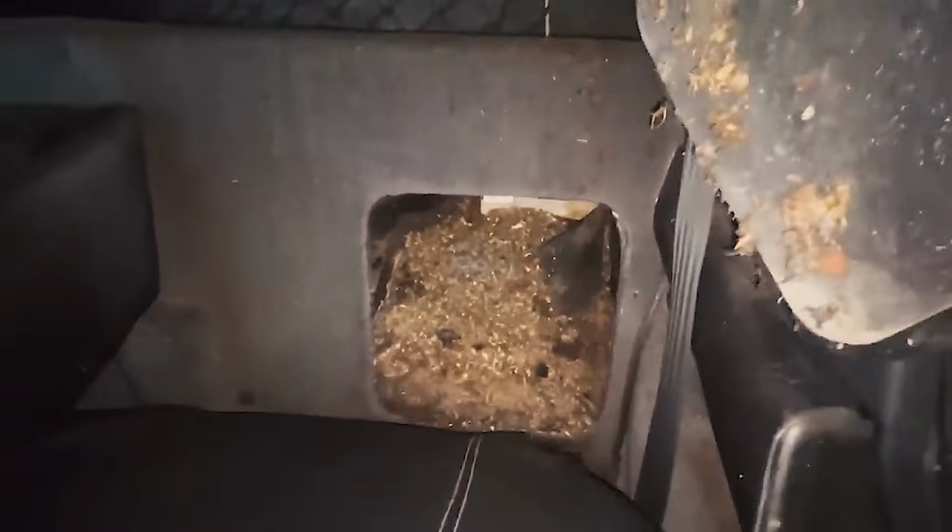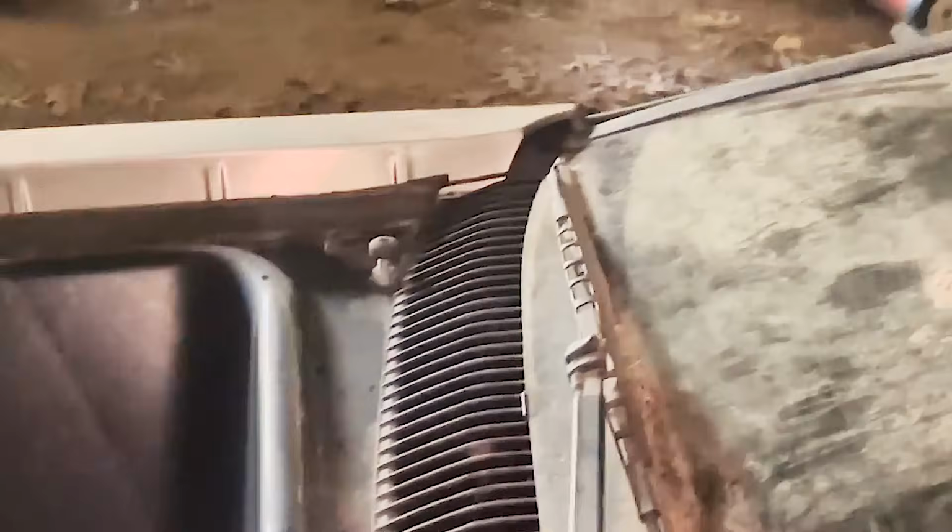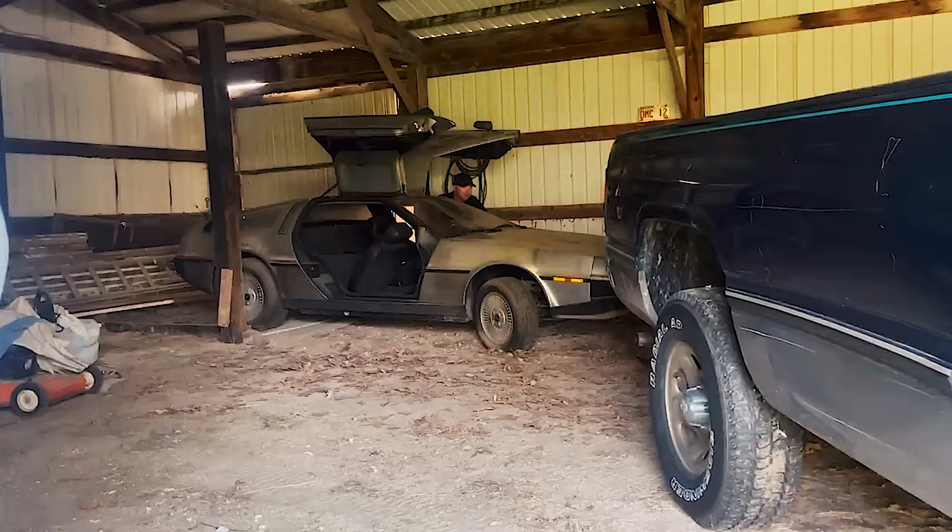Oh my gosh. So we have found the mouse nest, and it is complete. That is mouse nesting, wow. That is a full condo. There he is. There's our buddy. It's not going to be your home for long, buddy. You're getting evicted. Oh, right into the fender well.